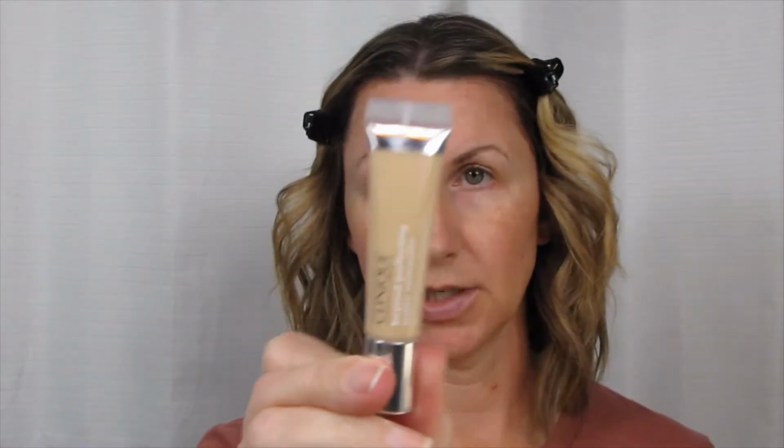Let me get a concealer. I pulled out the Clinique. I'm going to use the Clinique Beyond Perfecting Super Concealer Camouflage 24-hour wear. I actually did a review, a kind of battle between this one and another concealer, and this one won. I'll link that video below if you haven't seen it yet. Need to grab a tissue, be right back.